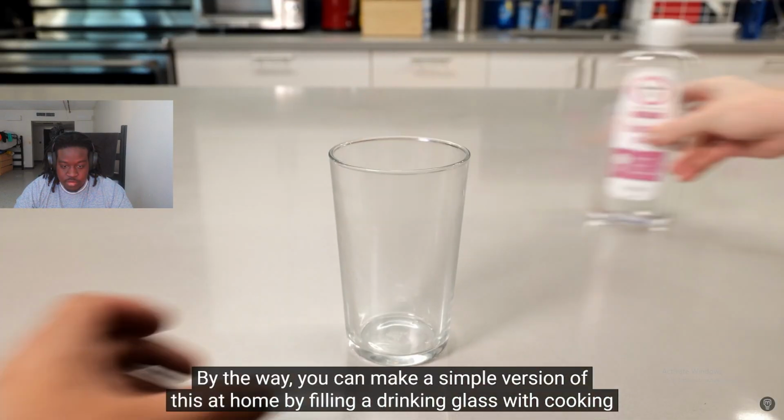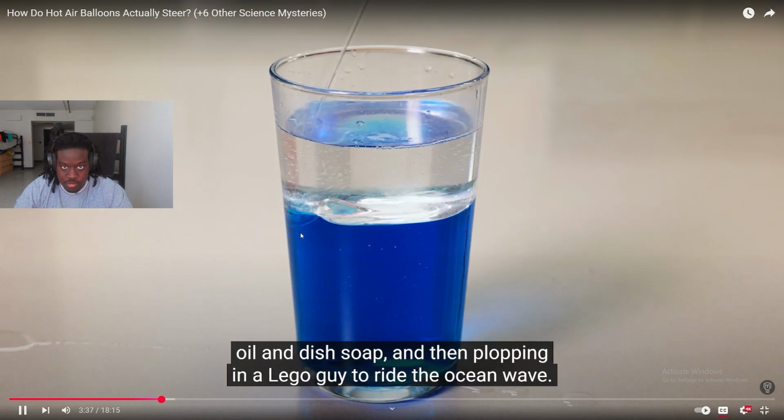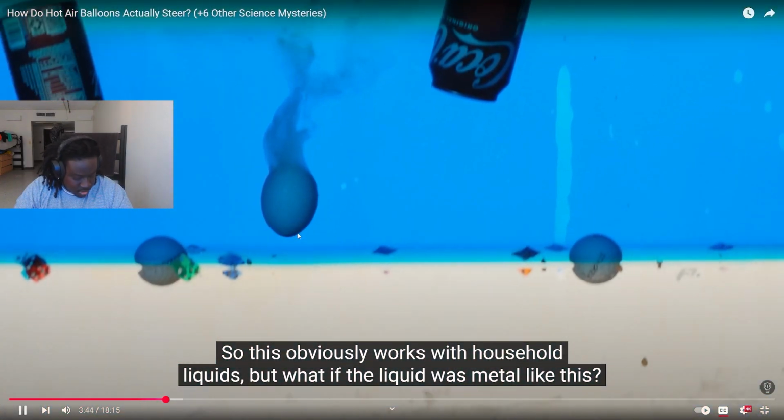By the way, you can make a simple version of this yourself at home by filling a drinking glass with baby oil and colored water, and then plopping in a Lego guy to ride the ocean wave. So this obviously works with household liquids, but what if the liquid was metal?